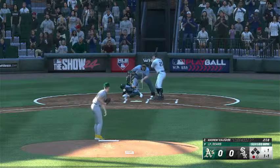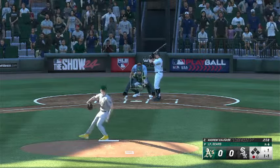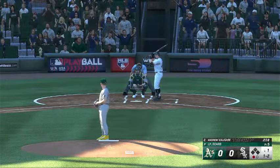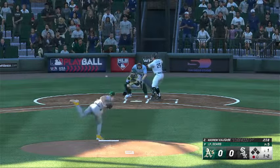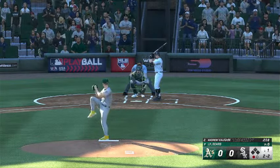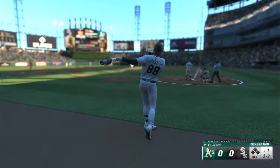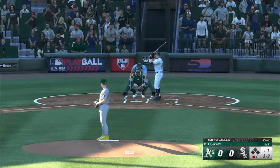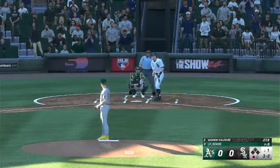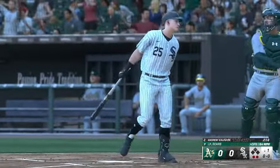And he deals. That misses, and it's one and one. Outside. Wouldn't chase that time. Luis Robert waits on deck. One out, bases empty. Foul. We'll see another payoff pitch. And misses. It's a strikeout.